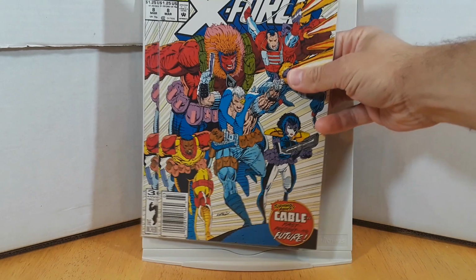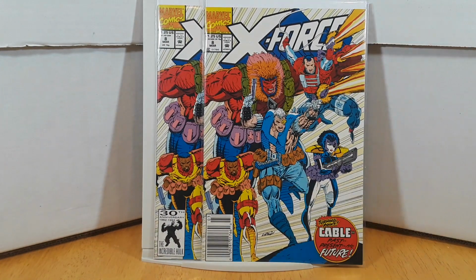Minor key, nothing too huge. X-Force #8. There's a newsstand and a direct edition. So I think this counts as the first cameo of Domino and the origin of Cable. I get a little confused with this X-Force run because I know her appearance in New Mutants '98, and one of the other X-Force books is not her. It's Copycat. So I can't remember if this is the cameo of the real Domino. I think it is, because I think 11 is her first full. I don't know, I could be getting that wrong. But again, $1. I grab these ones every time.